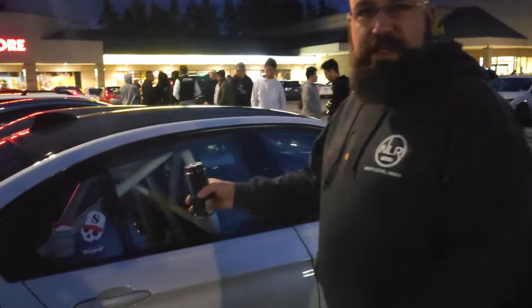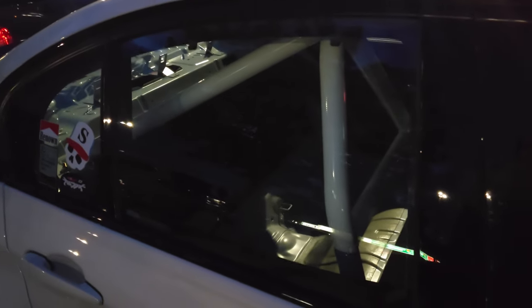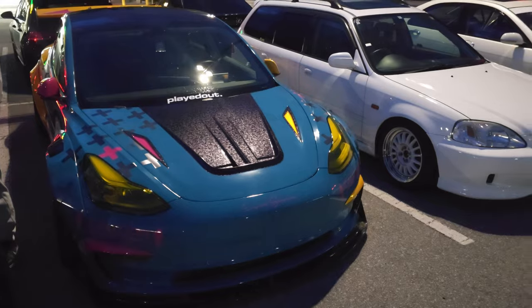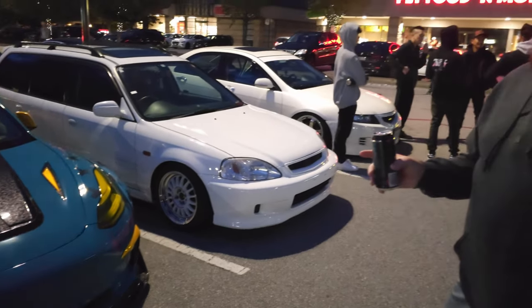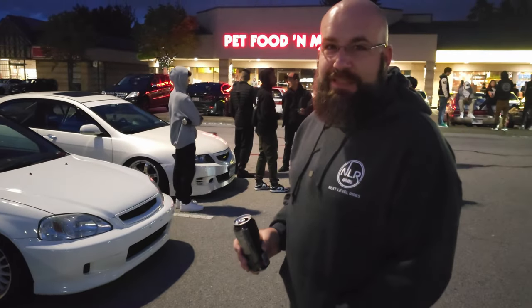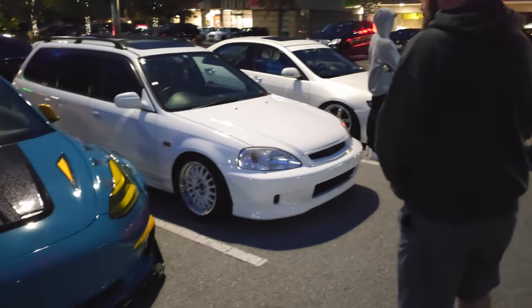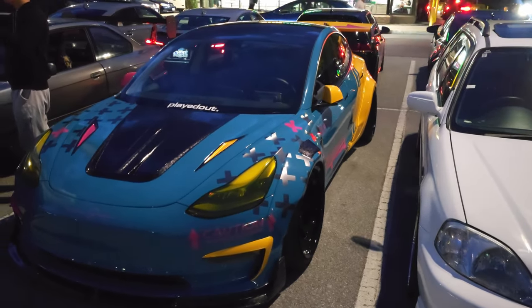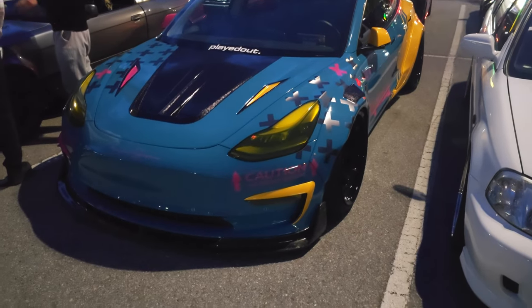Look at it, it's gutted. That's kind of neat though. Like, Tesla? It's kind of neat. That is so weird. Wide body Tesla on air ride and TE wheels.